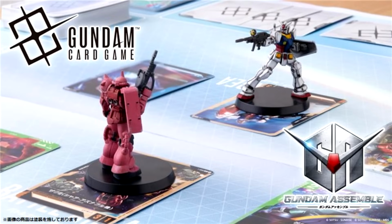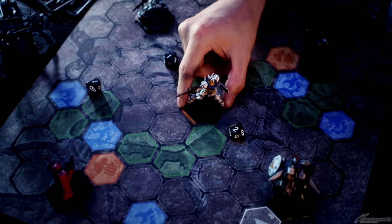Also, in the promotional video for the collaboration, the figures are shown with round bases, but in the tabletop game, they are shown using hexagonal bases. So there is the possibility that the starter sets will come with 2 different bases, which I feel like might be a bit of a waste of money.